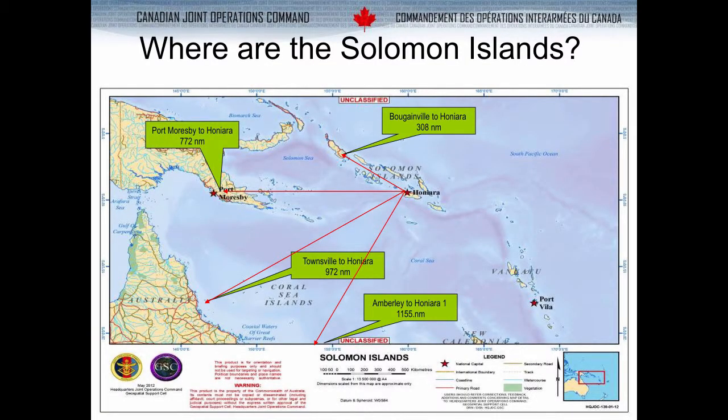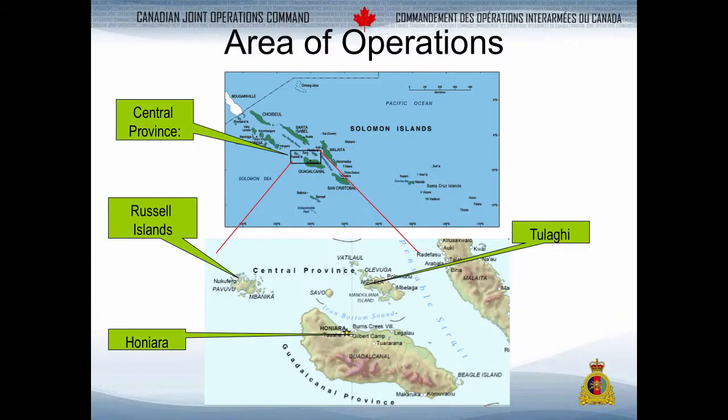So where are the Solomon Islands exactly? When I told my family and friends where I was going, they thought I was going on vacation somewhere off of Cuba. So actually, it is a chain of islands, approximately 1,000 nautical miles northeast of Australia, borders the country of Vanuatu, Papua New Guinea, New Caledonia. Where we were operating was the central province of the Solomon Islands, and mainly the main island of Guadalcanal, as well as a chain of Russell Islands and Tulagi.